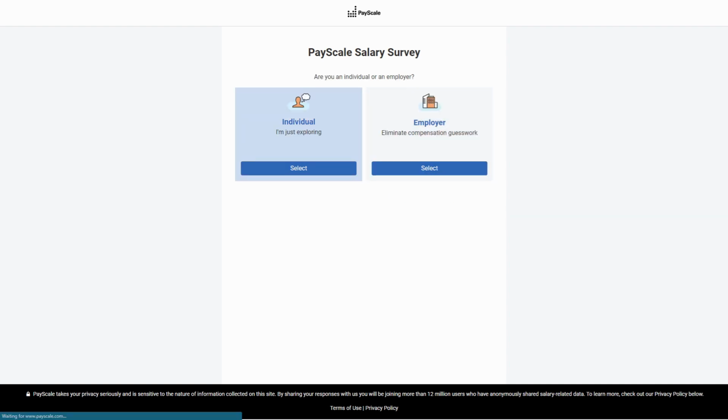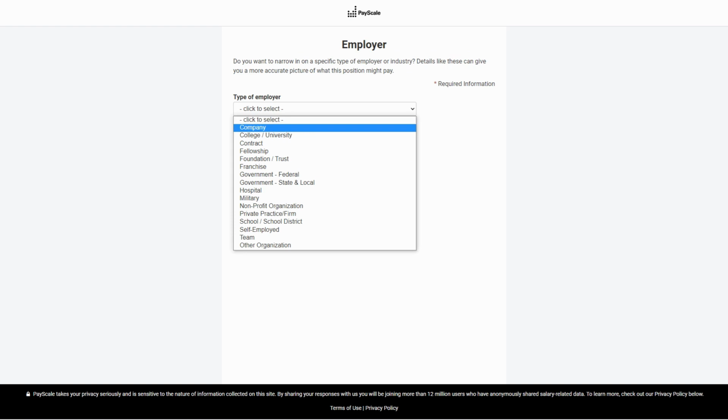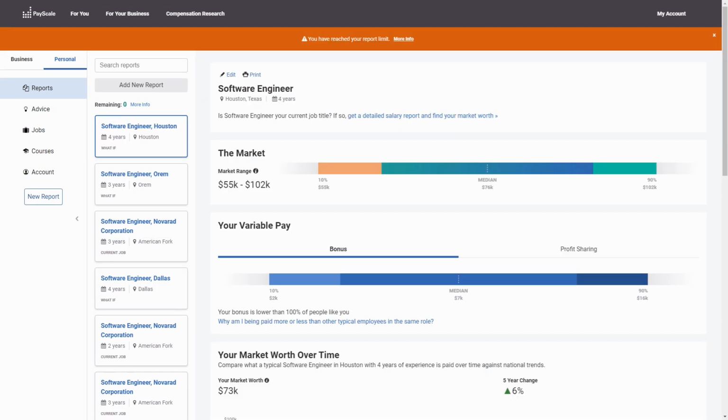We come in here. For this, we're just going to be exploring, because we don't have a job offer in front of us, but we want to see where things may wind up. For instance, we were looking at Houston some, so let's speculate that we have something in Houston. We'll select that, select an individual, and for potential job title, we're just going to put software engineer. Here we go. So we get this nice form back that shows software engineer, Houston, Texas, with 4 years of experience.